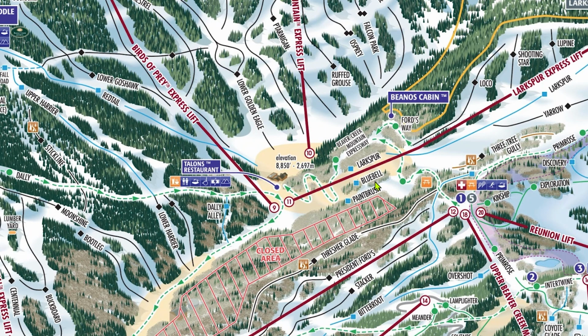Over in the Larkspur Pod, Bluebell and Paintbrush are typically left ungroomed, but they are relatively high-traffic runs, so I wouldn't recommend them as good mogul learning runs. For that purpose, my recommendation would be Moonshine or Bootleg in the Centennial Pod.